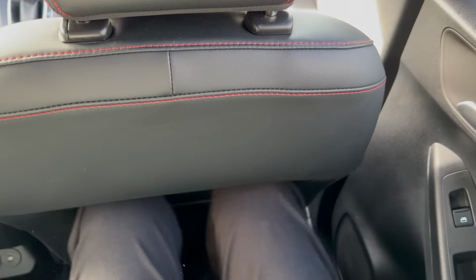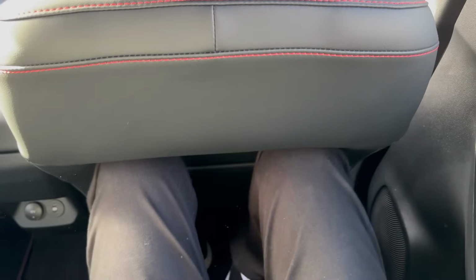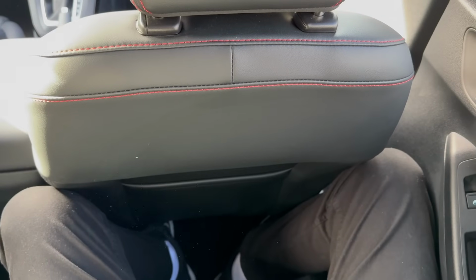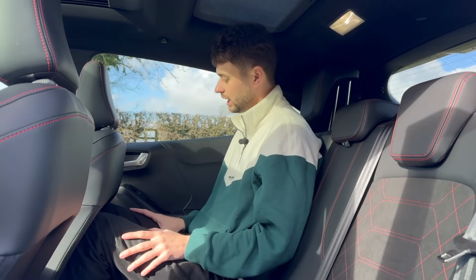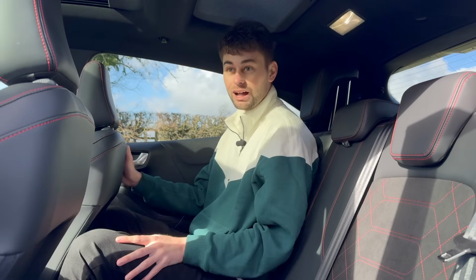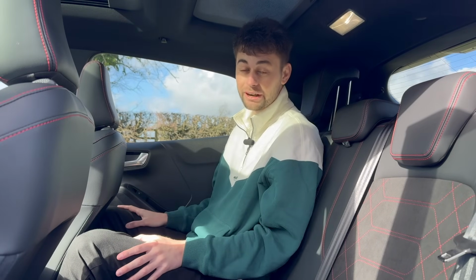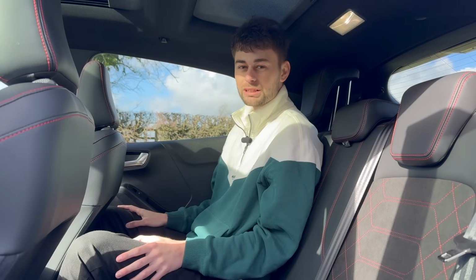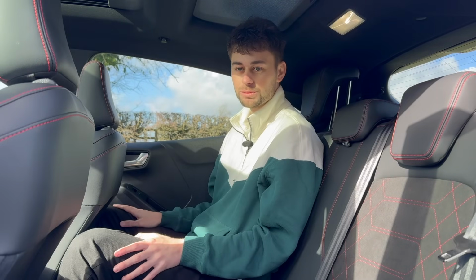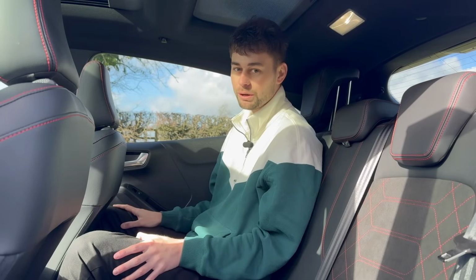Knee room, leg room wise, I can spread my legs either side of the front seat if I want to. I can just about get my knees in the cutout in the seat as well. So it's not that bad, but if you are a tall person or you're going to be carrying tall people, I would recommend looking at something like a Skoda Kamiq or VW T-Cross, because I do fit in the back of both of those cars.